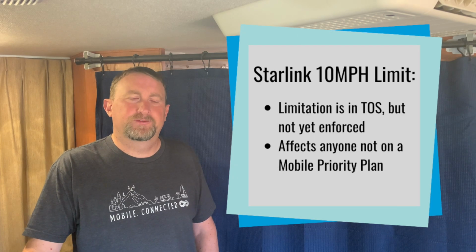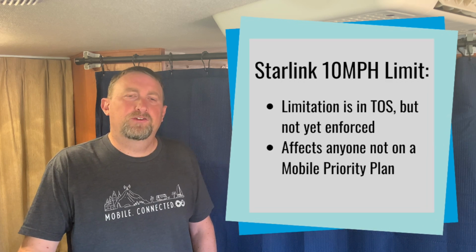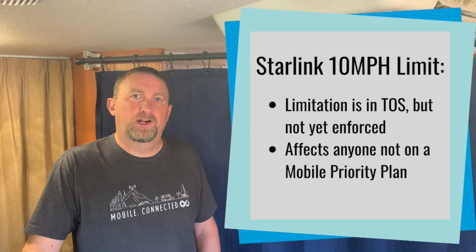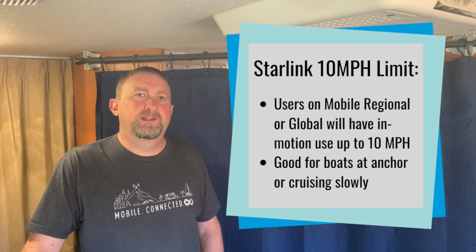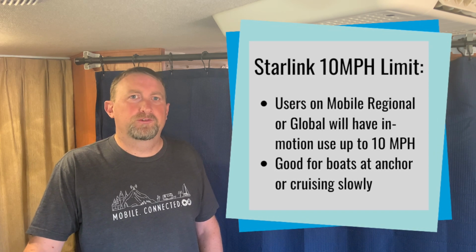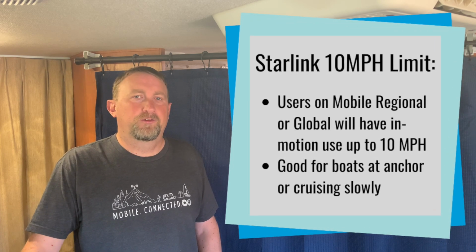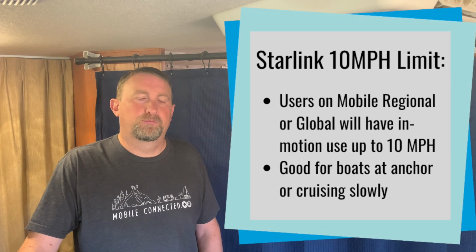The 10-mile-per-hour speed limitation has been in Starlink's TOS for a little while now, but has yet to be enforced. This limitation is going to affect any users that are not on the Starlink Mobile Priority Plan. So, users that are on a Starlink Mobile Regional or Mobile Global plan will have in-motion use up to 10 miles per hour. This is great for boaters swinging at anchor and slow cruiser boats on the water, but any RVers or faster boats are going to be limited once they pass that 10 mile per hour threshold.